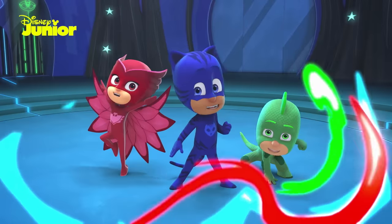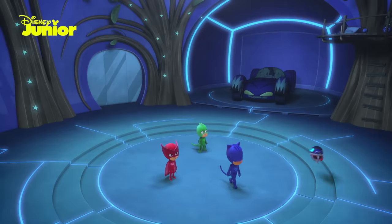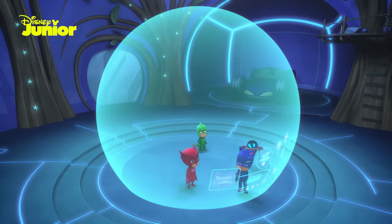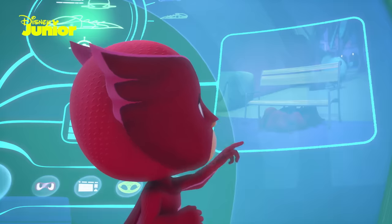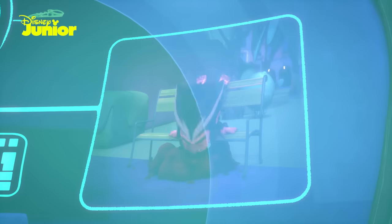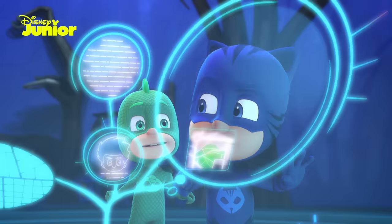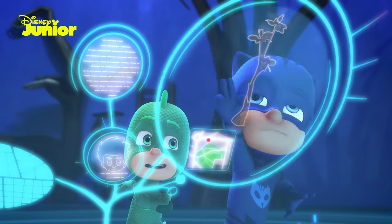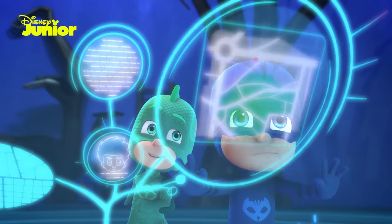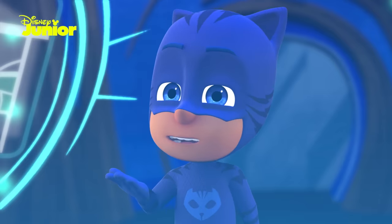Let's go! PJ Masks! This is our picture player. It helps us figure out where we need to go to save the day and to keep an eye on the bad guys. Wolfie alert! Pretty cool, huh? Oh, in case you're wondering what that branch is, that's from the first time we ever saved the day. Do you remember it? Maybe this will remind you.